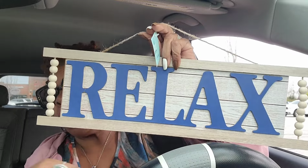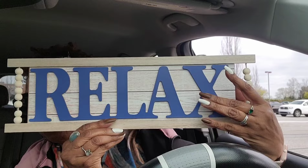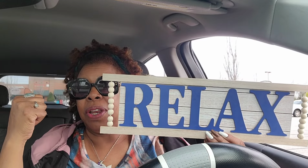And then this one is one that I hadn't seen at South Hills, Virginia, or the first Wake Forest store. But I came up here, and they had plenty. And they had three different ones. I think one said unwind, welcome, and relax. I didn't know which one to get her again, but I like the relax. So hopefully she'll like it as well. But I wanted this one because it had the beads on the side, and that dark blue that would match the other sign and the fish. So if I was buying these for myself, these are the ones that I would have chosen.